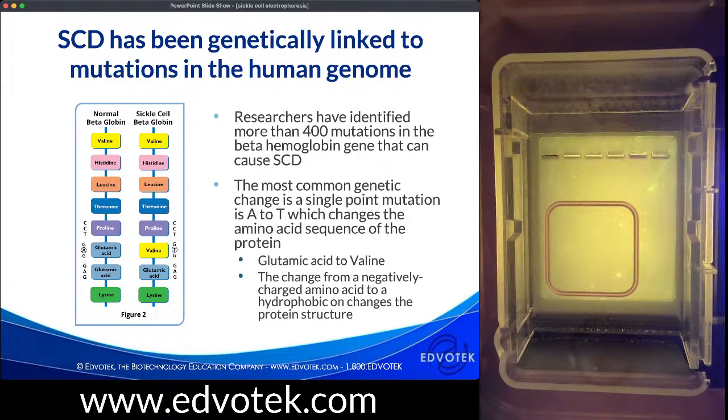Essentially, this single base pair is going to change the codon, which then swaps out glutamic acid for valine. And the reason that this is so detrimental is because these two amino acids have different properties from one another. If we look at the structure of them, we can see that the change from the negatively charged glutamic acid to the hydrophobic valine is going to influence the protein structure.